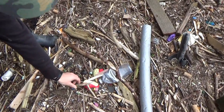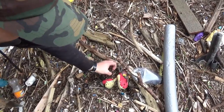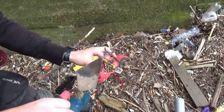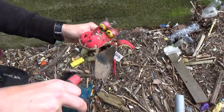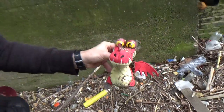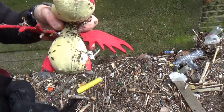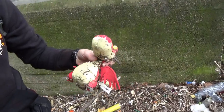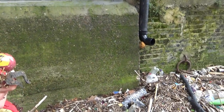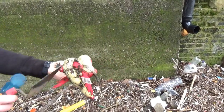It's like a dinosaur. Oh look, he's going to be a perfect little addition to my little... Well, I'll pop him in the washing machine. He'll be able to come and have some friends. Yes, he will. He hasn't got any hands, but if he could, he'd do a fist bump. Let's do a wing bump. Woo! Well, there we are. A new little orphan.